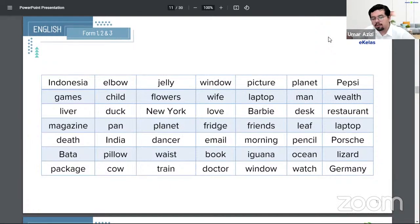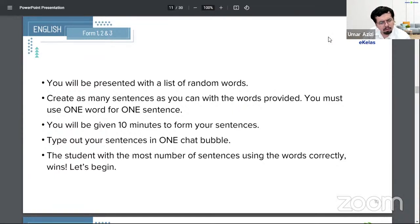Here you go. Here are all the words. We have Indonesia, elbow, jelly, window, picture, planet, Pepsi, games, child, flowers, wife, laptop, man, wealth, liver, duck, New York, love, Barbie, desk, restaurant, magazine, pan, planet, fridge, friends, hey, leaf, laptop again, death, India, dancer, email, morning, pencil, posh, Bata, which is the name of a brand, pillow, waist, book, iguana, ocean, lizard, package, cow, train, choo-choo, doctor, window, watch, Germany. Okay.